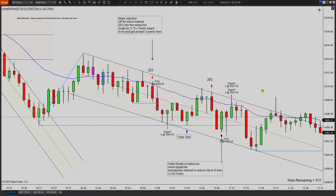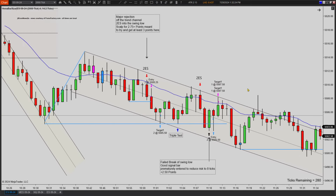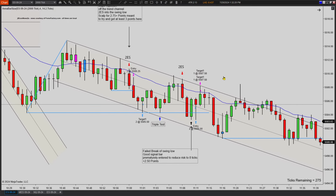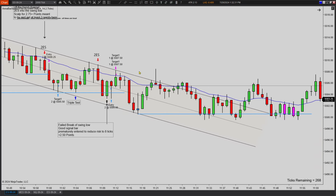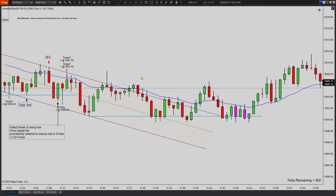And those are the 2 trades for today. 2 wins in a row, so I'm cutting it, trying to follow the rules a little better and really hold myself accountable. So those are the trades for today. And then for the rest of the day, we find support along here.